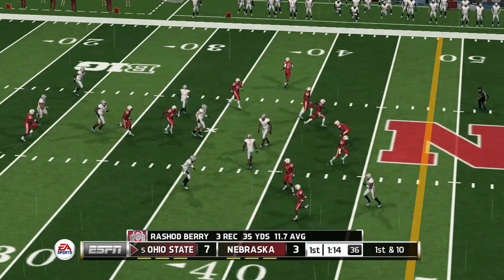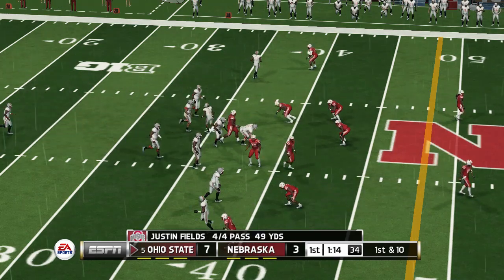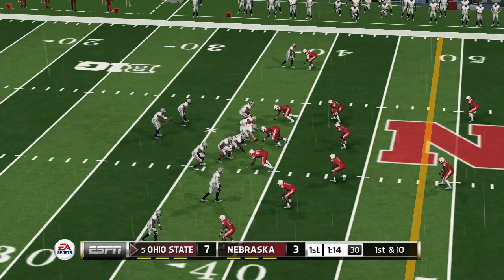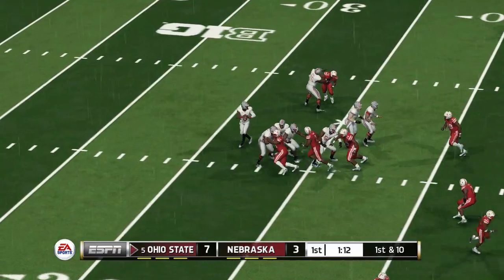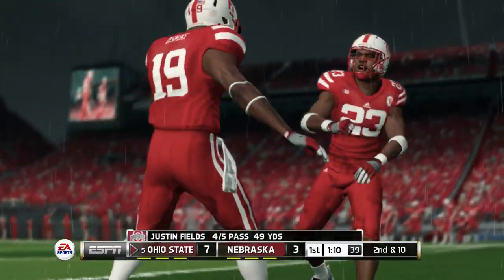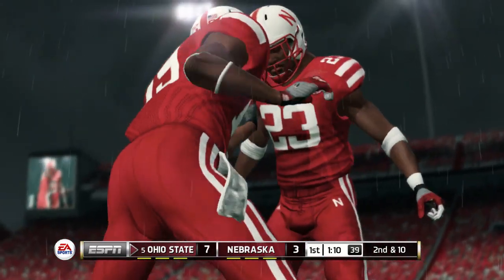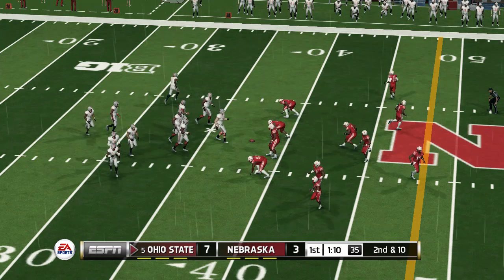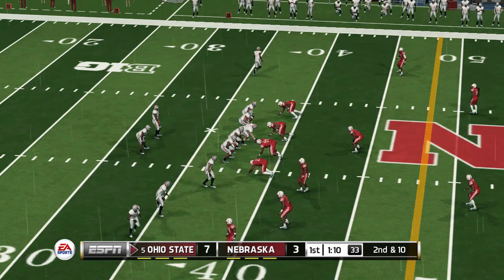Boy, this guy really showed some giddy up getting down the field for a big game. Just throws this one away. Second down, 10 yards to go. Ball on their own 38.